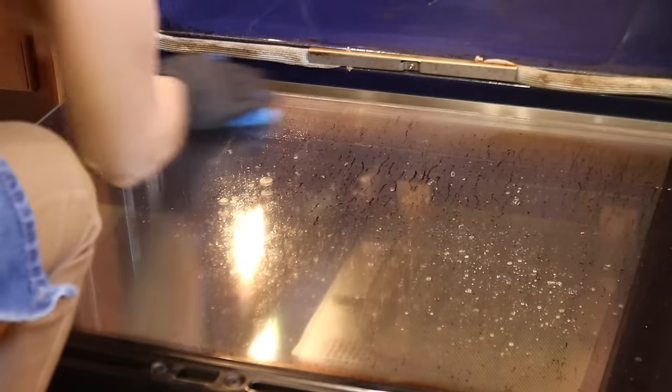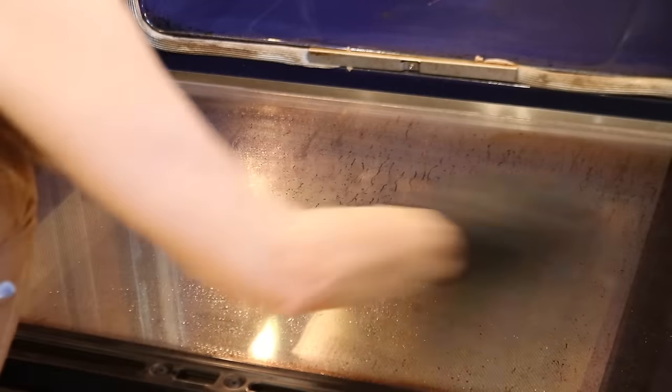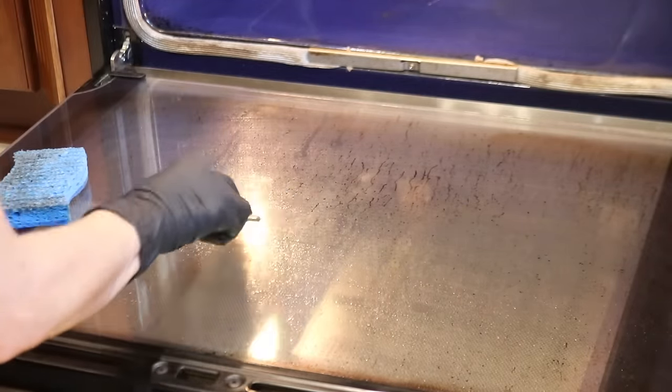The glass on the door doesn't clean quite as well with the regular clean, so it still needs a little bit of work, but it's much easier to clean than the inside of the oven, and I just use a razor blade to gently scrape off the gunk that didn't burn off.